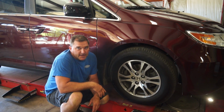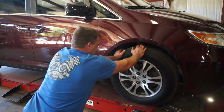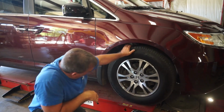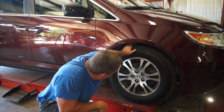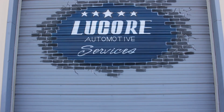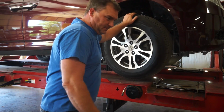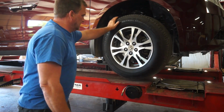Well, I pulled it in, and I wasn't going to drive it down the road because right away I could tell there was a problem. So let's put it up in the air and figure out what's going on. That doesn't look very good. It does not look very good. Strut bolt's missing.